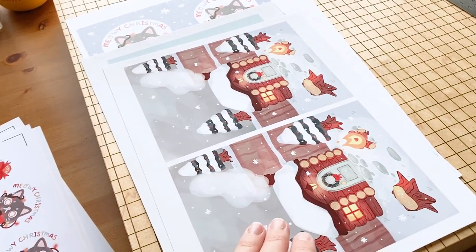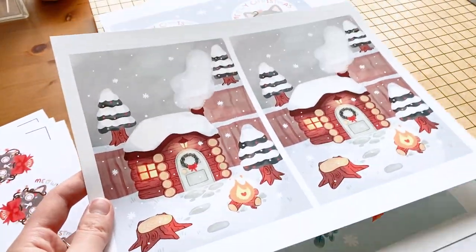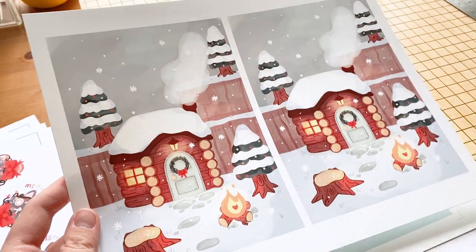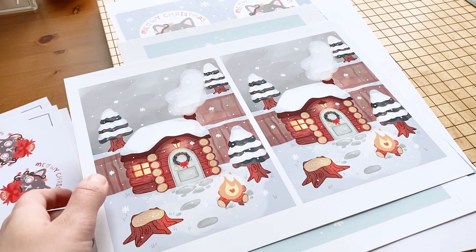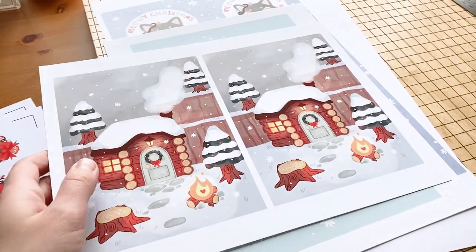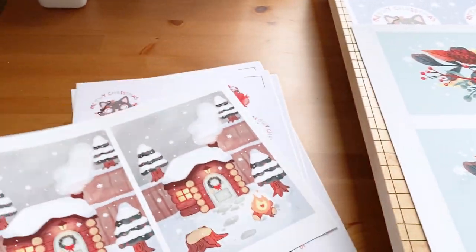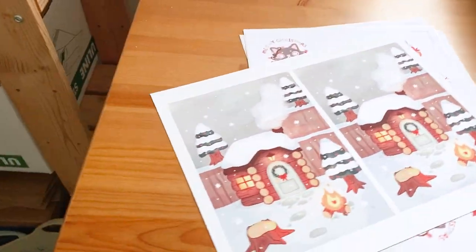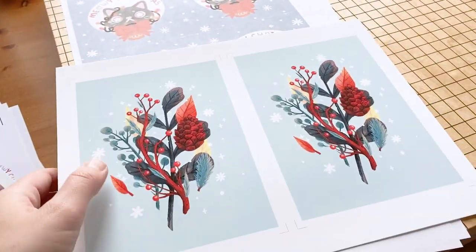So I'll show you guys what I printed out last night. I printed out some of my Animal Crossing inspired winter print. This was a Patreon print from last December, I believe. And I decided to touch it up a bit and re-release it in my shop this year around. So that's going to be cut out. Oh, whoops. And then I also have my festive foliage print.